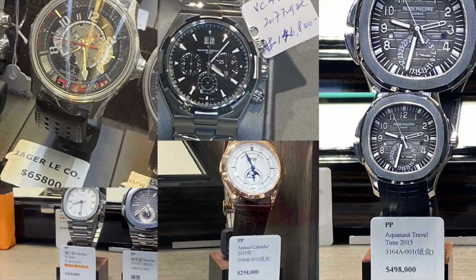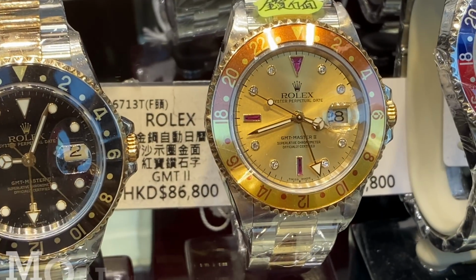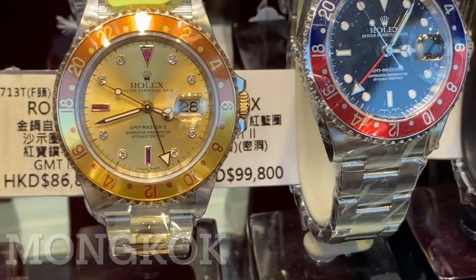Now, Jaeger-LeCoultre, 65,000 for that Amvox, where you press the crystal itself to start, stop, reset the chronograph. VC Overseas, second generation, also a good price at 140,000 there. You see another Patek annual calendar, rose gold. Look on the right side, the pushers there on the overpriced 5164 Patek. They don't seem quite to align well. Careful there.